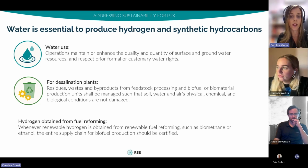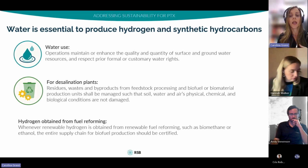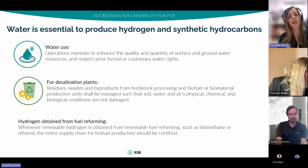So respecting existing water rights, local and indigenous communities, implementing a water management plan to avoid water depletion, water runoff, and contamination. And the operation should also consider regional precipitation, volumes, water distributions, water basins. So these are some of the main water requirements. And if the water is obtained from the desalination process, it's essential that the operation implements appropriate waste management to avoid environmental contamination or any damage to human health.